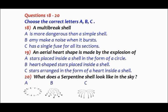More complicated shells are divided into sections and burst in 2 or 3 phases. Shells like this are called multi-break shells. They may contain stars of different colours and compositions to create softer or brighter light, more or less sparks, etc. Some shells contain explosives designed to crackle in the sky, or whistles that explode outward with the stars. The sections of a multi-break shell are ignited by different fuses, and the bursting of one section ignites the next.